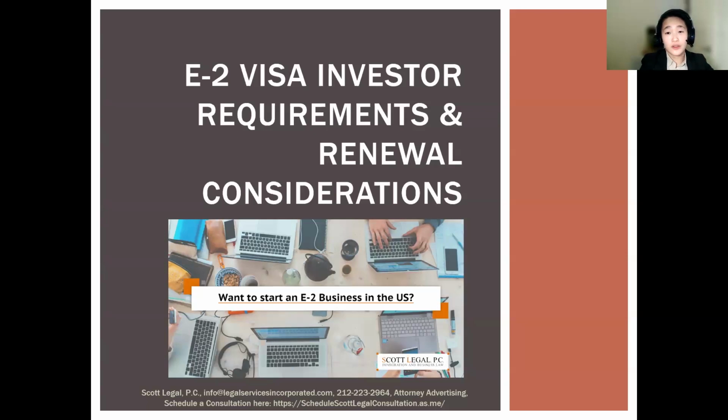Some of you may know that the firm was actually founded on an E-2 visa 10 years ago. The founder of the firm, Ian Scott, applied for an E-2 visa to come to the United States to establish Scott Legal. And the firm has successfully renewed its E-2 visa as well. So this gives us very deep familiarity and expertise with E-2 visas, and we have processed hundreds and hundreds of E-2 visas.